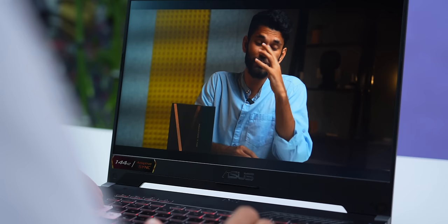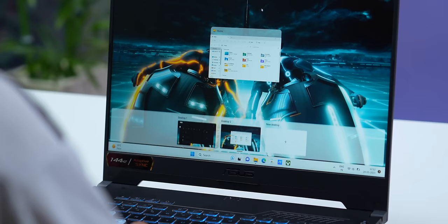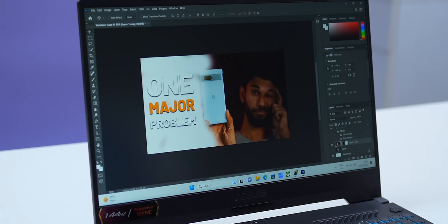And of course, it can handle casual tasks with ease, like browsing the web, watching YouTube videos, watching HDR stuff, multitasking. There is no lag or anything. And I even did photo editing on it. I made the thumbnail of our Pixel 7a's video on this laptop. And this laptop performed like a champ.